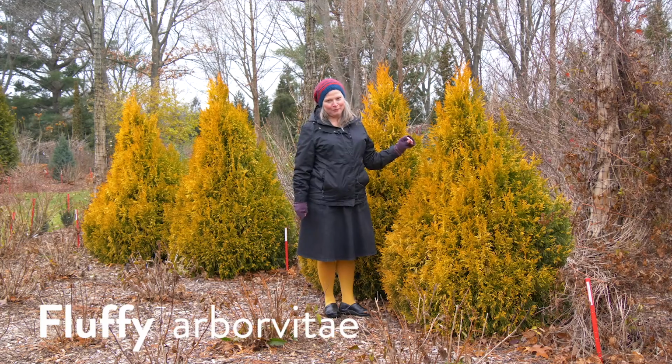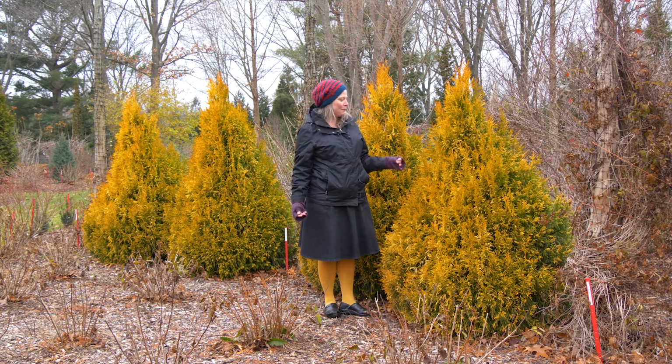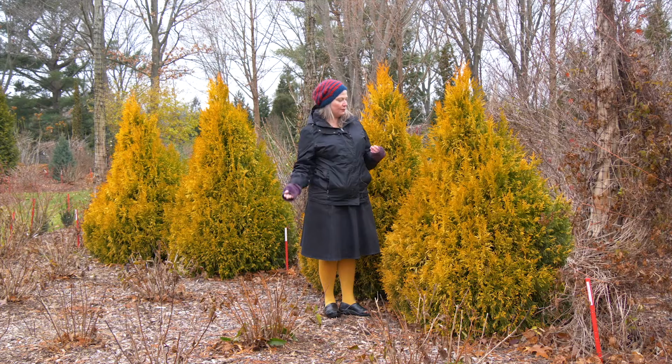This is Fluffy Arborvitae, and as you can see, it comes by its name earnestly because it has this nice, full, almost fluffy effect in the landscape. Fluffy is a type of Western arborvitae, aka Thuja plicata, so it's a little bit different than the other arborvitaes in this video. It's still native to North America, but it actually is native to the West Coast rather than the East Coast of America.